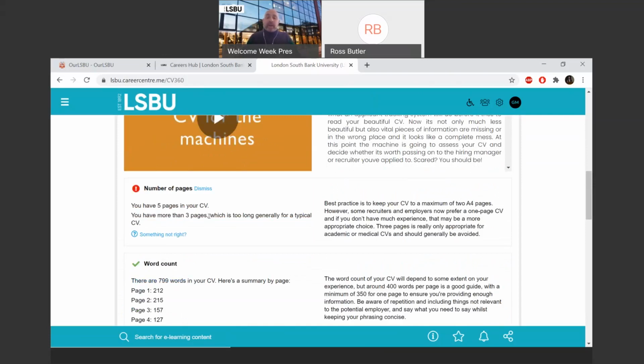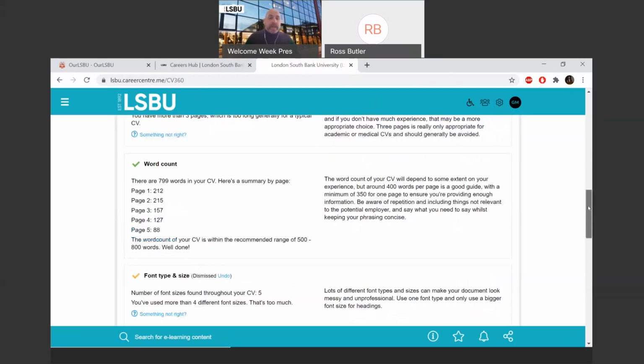So this CV that I loaded up was a generic CV that basically has everything that I've ever done. I would always use a CV like that to then put in what's relevant to the job I'm applying for, so kind of like a master CV. That's why it's saying it's 5 pages. It gives a really good idea about how many words are on each page, and then that it's fine. My word count's between 500 and 800 words.